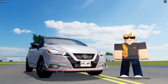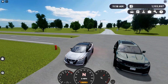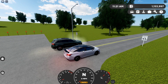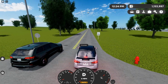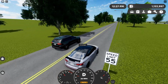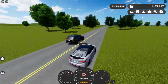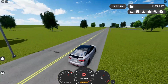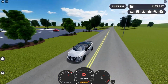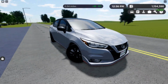Okay, so now I'm going to race this car against something really fast. For this, I'm going to be racing a Jeep Trackhawk. That has a Hellcat engine, and it is really fast. So, here we go. The Trackhawk is ahead a little bit, but here we go. Yes! Oh my gosh. I'm winning. I'm at the DMV. Oh my gosh. We didn't even do a launch and I won that.